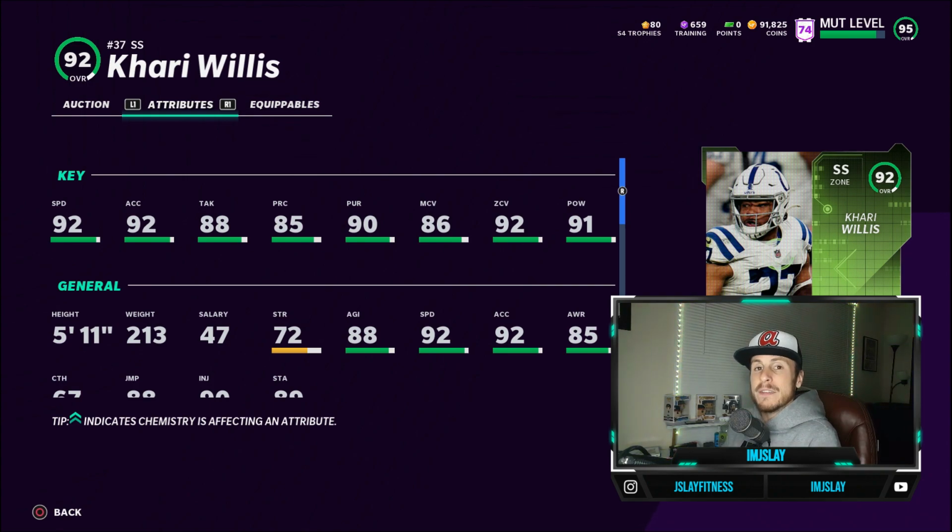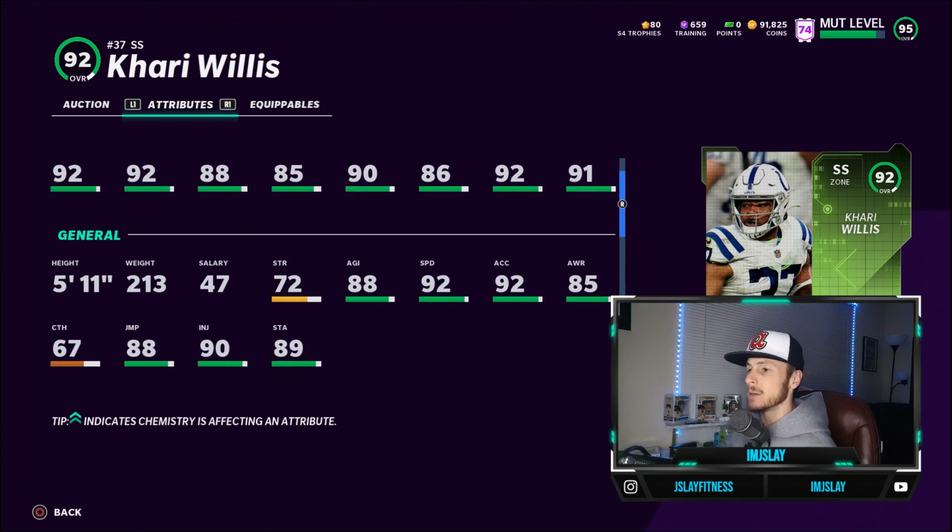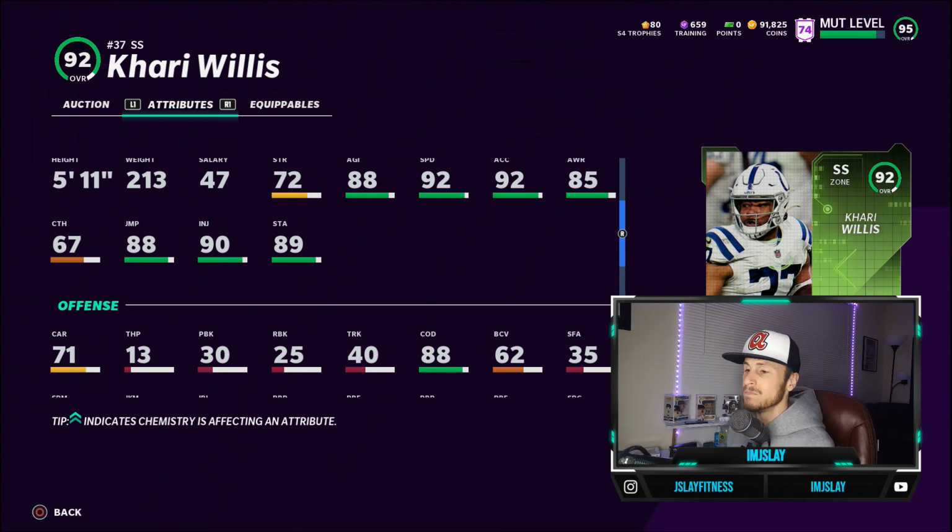86 man coverage, not the greatest there, obviously. If you are taking advantage of the zone archetype and putting flat zone KO on Khari Willis, that 86 man coverage isn't going to matter because most likely you're going to be calling zone plays most often, right? Come down, take a look at some of the other stats. 5'11", as a user, not too bad, right? I'm using a 5'8" Bob Sanders as my user, and he's doing just fine, so 5'11" is not going to be that bad.